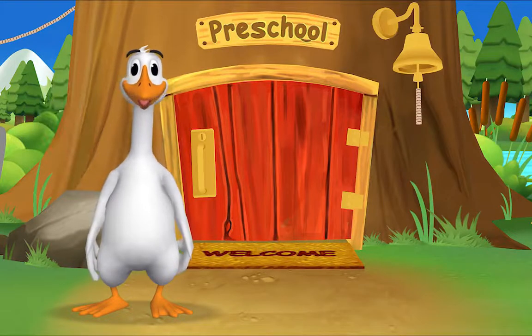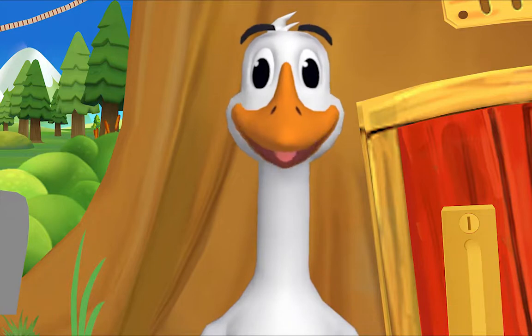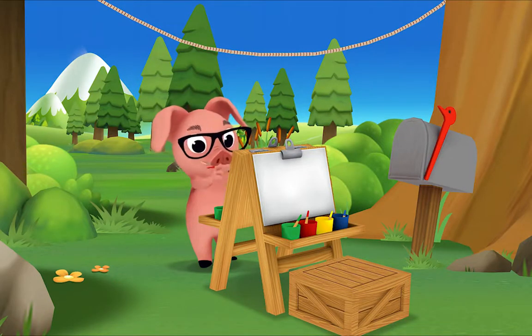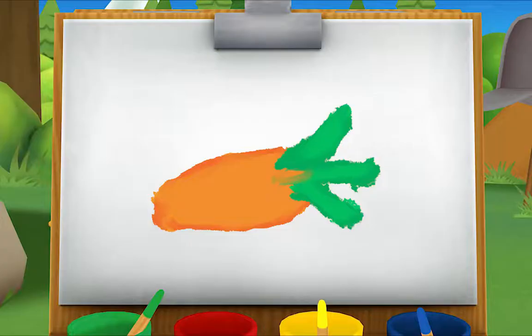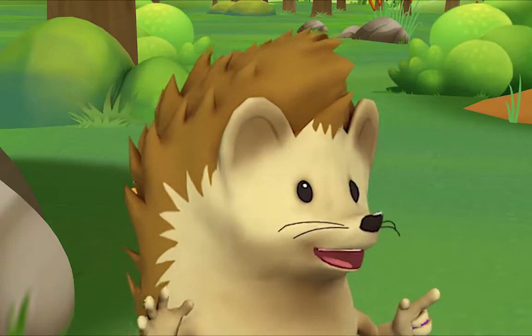It's so good to see you again. The rest of the gang is already here. Let's see what Pig is up to. Hi, Pig. What are you painting? Can you tell what it is? A carrot. That's right. Where did you get orange paint?